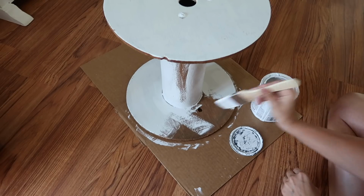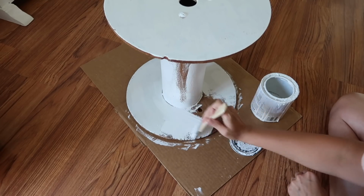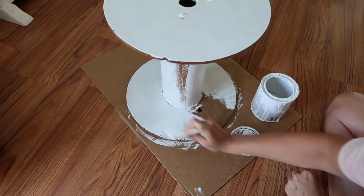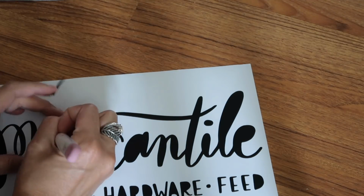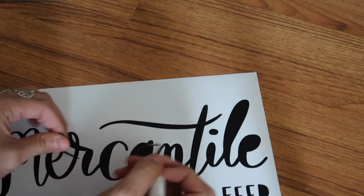I actually have been selling those on Marketplace. So it's been kind of fun, and I think that is almost like my side hustle, is to make and paint tables and make them like farmhouse decor with my Silhouette.